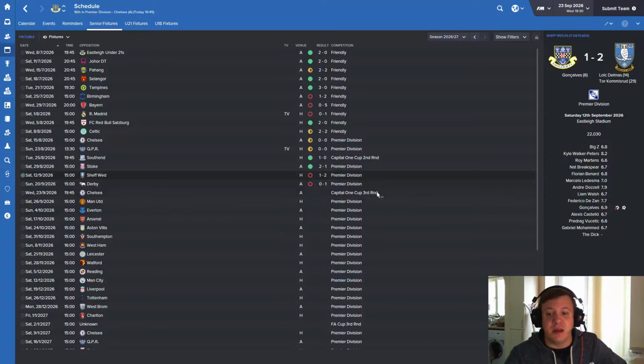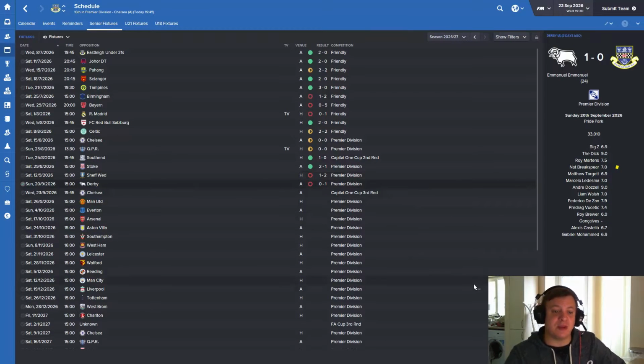It was terrible. And then against our old rivals at Derby, we can't seem to beat. We haven't beaten them in 5 attempts now. Despite taking 2 of the best players, Dazelle did play very, very well, to be fair to him, and Roy Martins did okay as well, but one chance, a big error for Matthew Target, short back pass allowed Emmanuel to score.